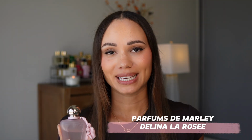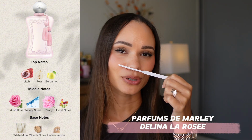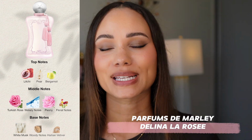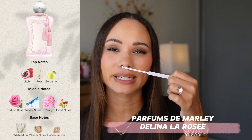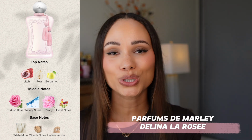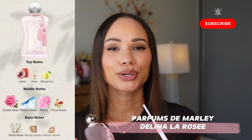It's a compliment getter. That fruity opening, lychee, pear. You also have some bergamot in the opening. And then you've got the stunning note of rose. And the rose is just the main star of the fragrance. You have gorgeous peony in here. In the base, you have my favorite white musk and some woody notes. And what's gorgeous, I think, about the La Rosée version of this is it's not overly woody.